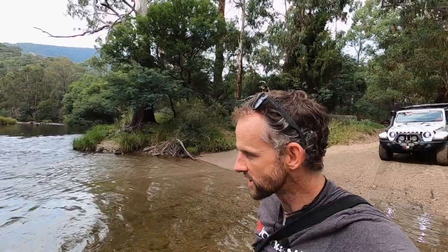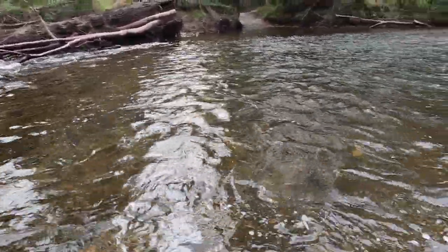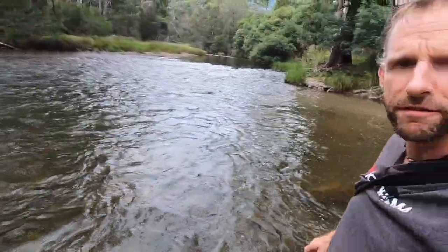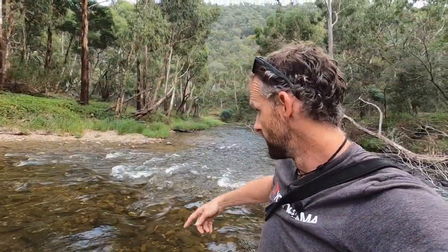Here we are, river crossing number four. I'm just walking across to check it out. Once again, it looks like there's a very shallow line here near this little rock ripple wall, versus I think it gets pretty deep over there, not waist deep, but deep enough. So you can pick your poison. If you wanted to have lots of high splashes and maybe even scoop a bit of water over your hood, then that's probably what you could do.